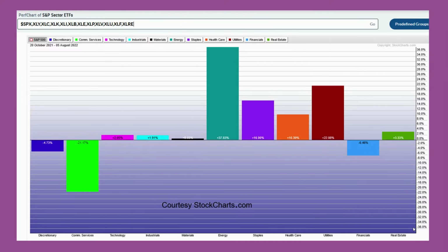And the last chart today, I just want to have you take a look at this chart. Again, this is from Stock Charts, and you can find this. This is called a perf chart. And this is showing us in a graphic form, everything above this line is positive, everything below is negative. This is from October 2021 to August 5th.